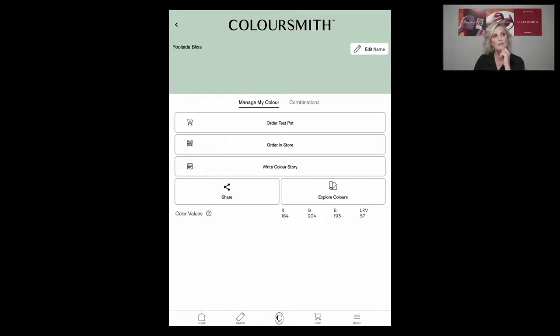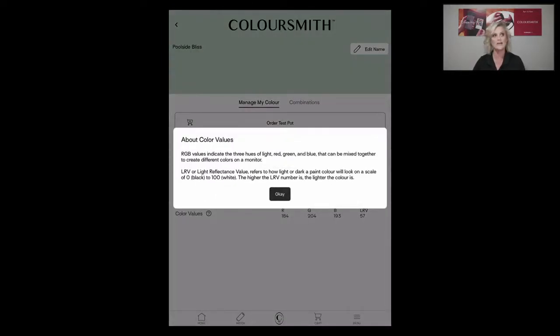Now, as we look onto the screen here, you can see color values with a question mark, but you can also see RGB and LRV. So this has an LRV of 57, a light reflectance value of 57. Now, I'm going to show you where you can get a little bit more information about LRV. I'm just going to go where it says color values, and open up the question mark there.